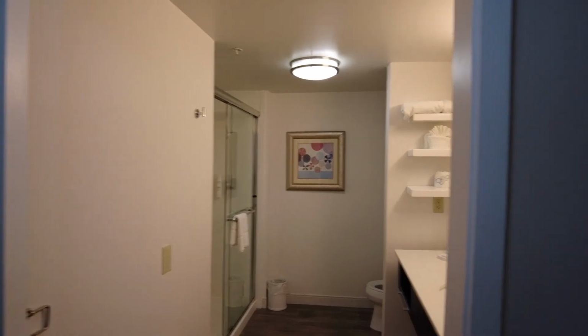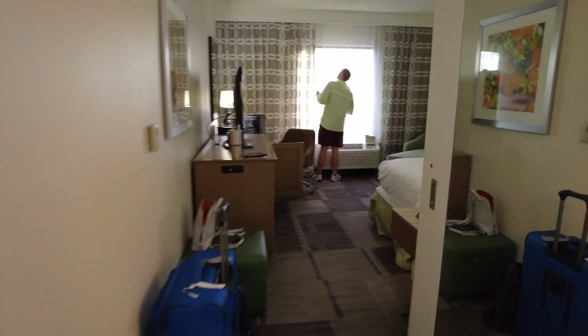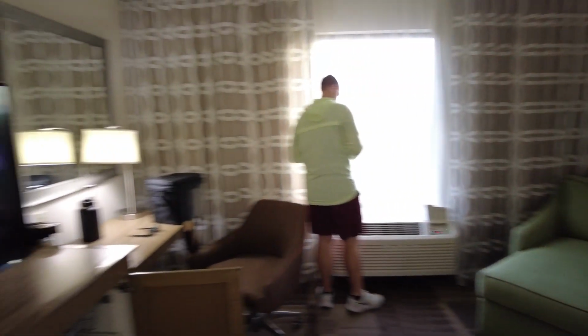So yeah, here's a little room tour of the King Suite at the Hampton Inn in Largo. So not too bad. Looks like it'll be nice. We'll let you know how the bed is once we sleep in it tonight.